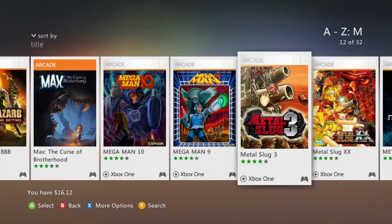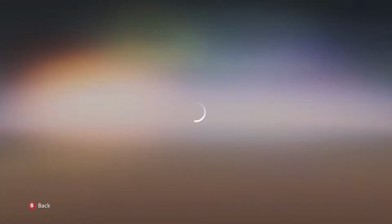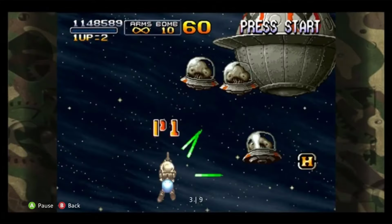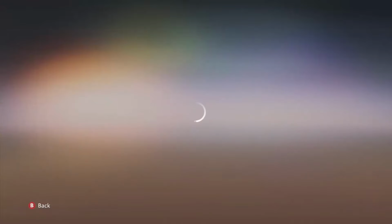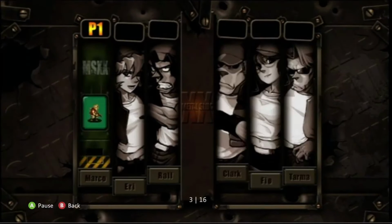Metal Slug 3. I'm not familiar with Metal Slug XX. I know there's Metal Slug X, which was a kind of reinterpretation of Metal Slug 2, I believe it was. But yeah, it certainly looks like the third one. And then over here, yeah, I'm not familiar with XX.